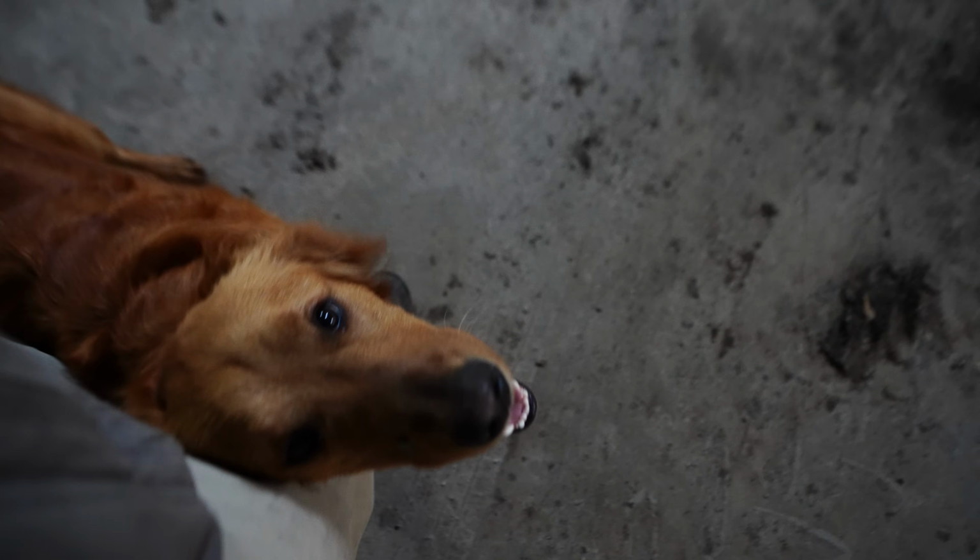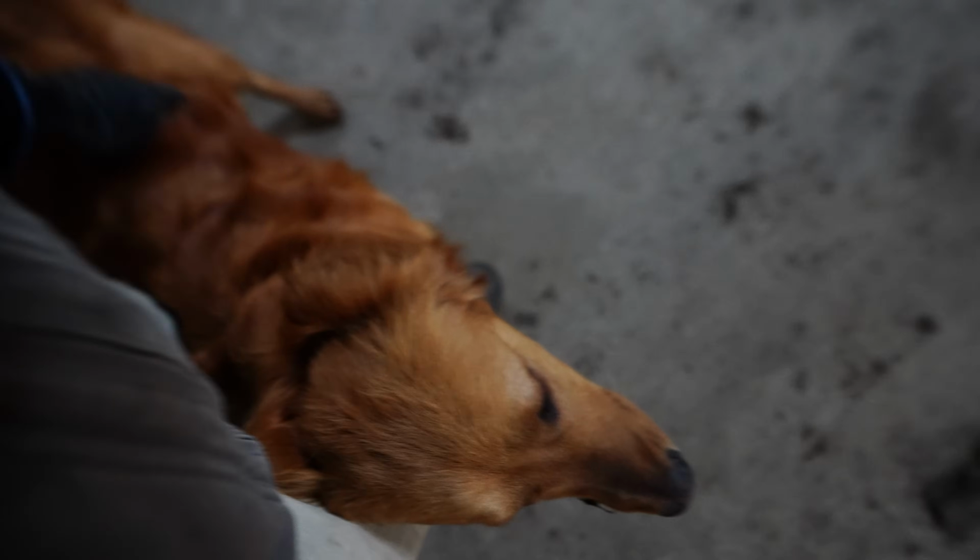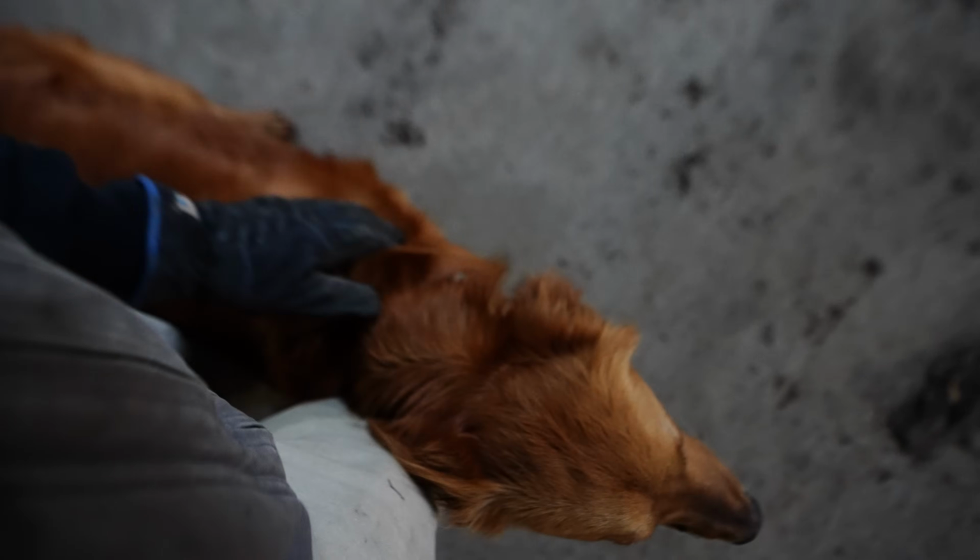Lucky, although I enjoy your company, we're gonna have to get you on the invisible fence. You really shouldn't be out here in the shed. Who knows what you get into. Not a good place for dogs.